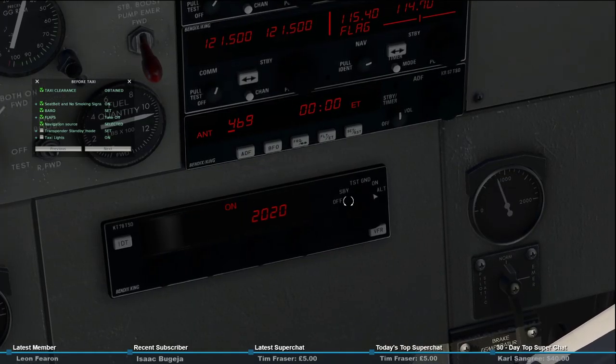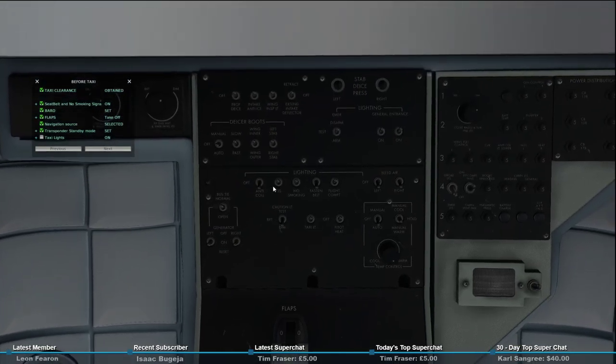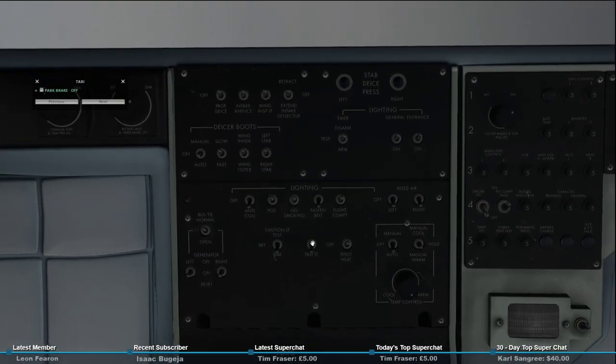Let's put that to ground, I guess. Let's put it on. 2020, perfect. Taxi lights on. Literally, this is the first time I've flown this aircraft, guys. All I've done is brought it up to 10,000 feet to take the screenshot. I thought I'd leave it for the stream.